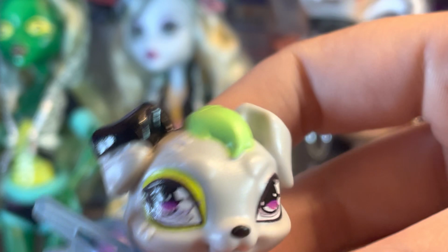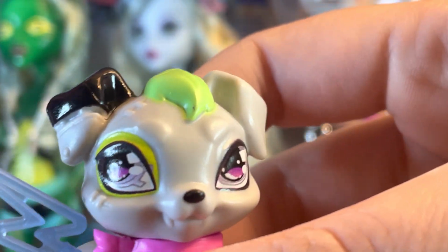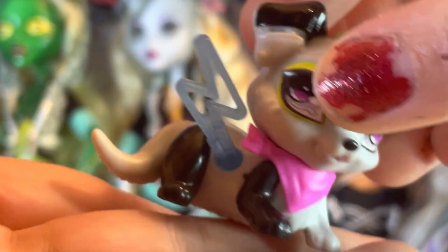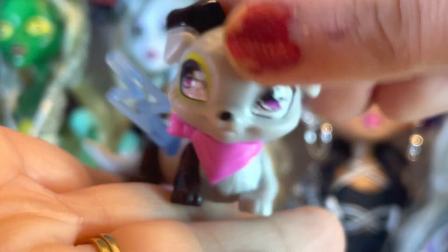Purple on both. One has a cog behind it, one has some green eye makeup around it, and the other one does not. Very cute. I love this like change. Yeah, I love it.